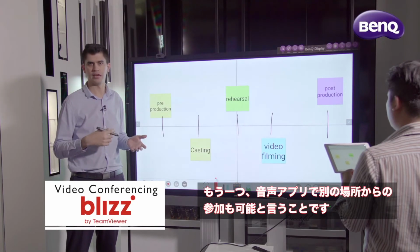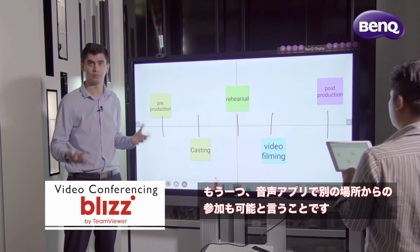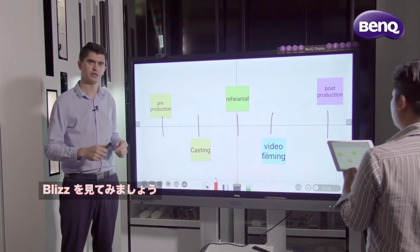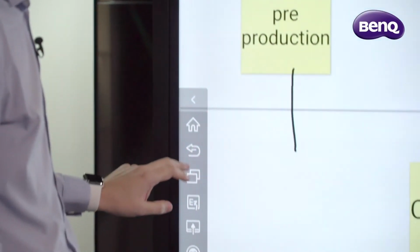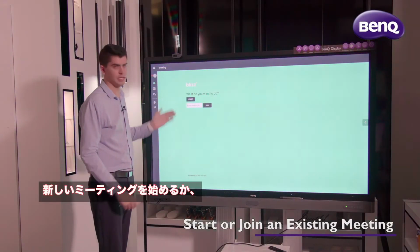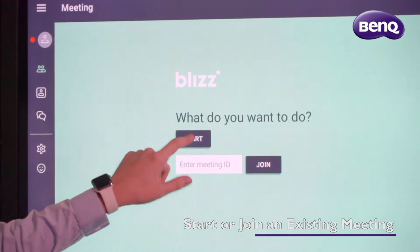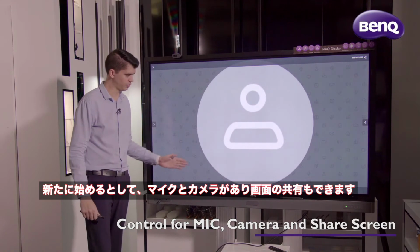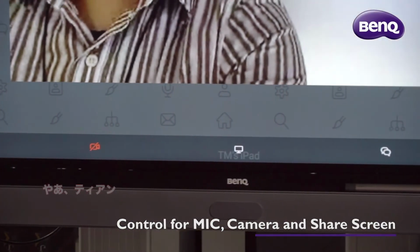Another aspect we need to look at is voice communication, as sometimes participants are outside of the same room in other different areas geographically. So let's look at the Blizz app for voice communication. If I go over to our Blizz app now, you can see here that we can either start a meeting from our panel or join another meeting that's already existing. If I start a meeting here, down the bottom we have our normal controls for mic, camera, and we can even share screen. You can see here that Tian's joined me.